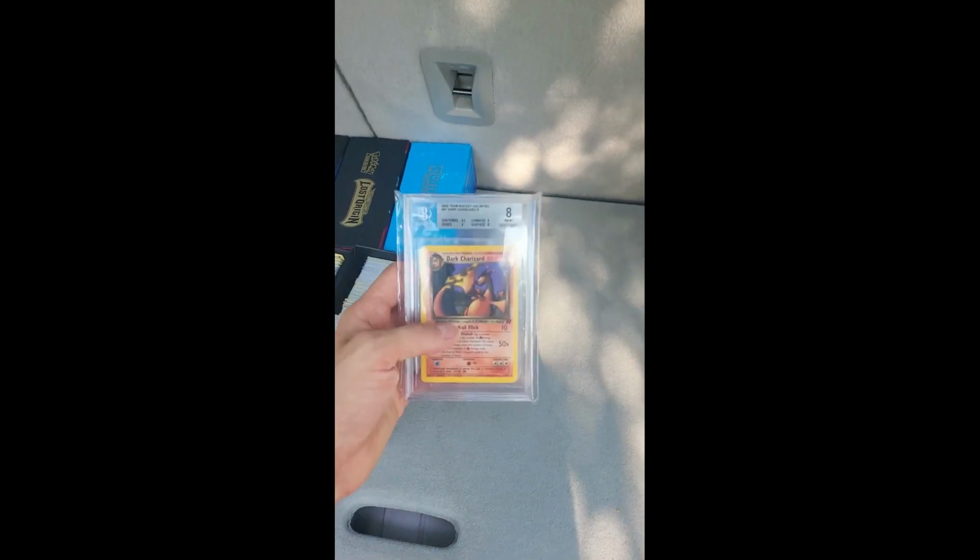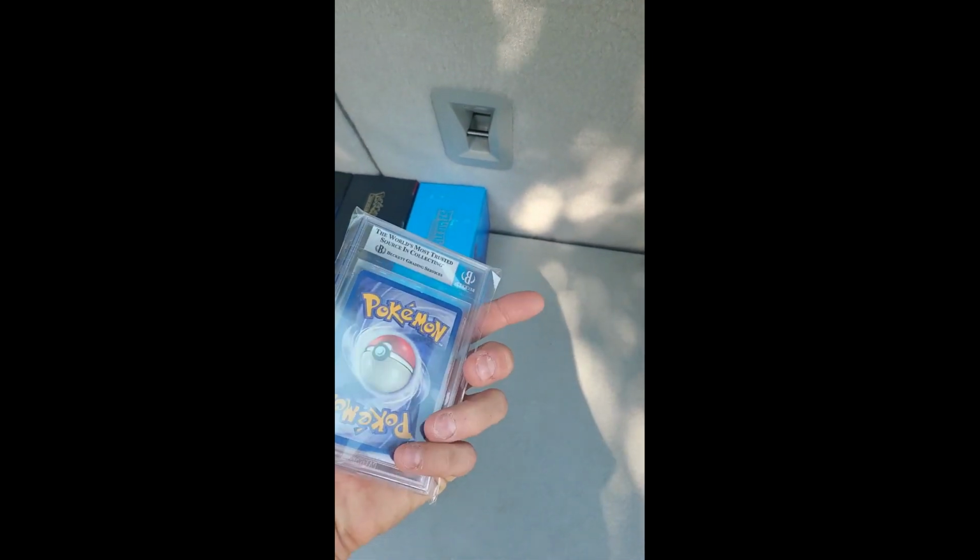Now, the one thing I did want to show you guys is he did have this graded Beckett 8 Dark Charizard. Once again, we can go over this. But yeah, not bad. It was right around, give or take, 1,800 cards, 1,700 cards.